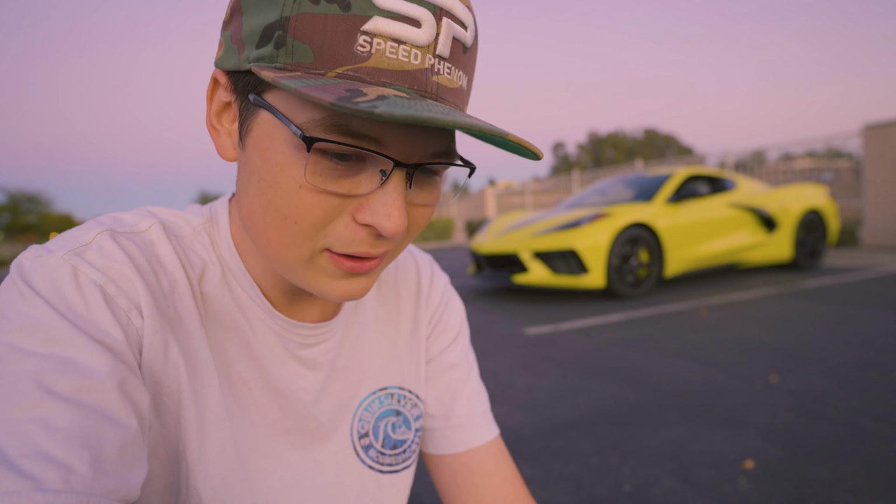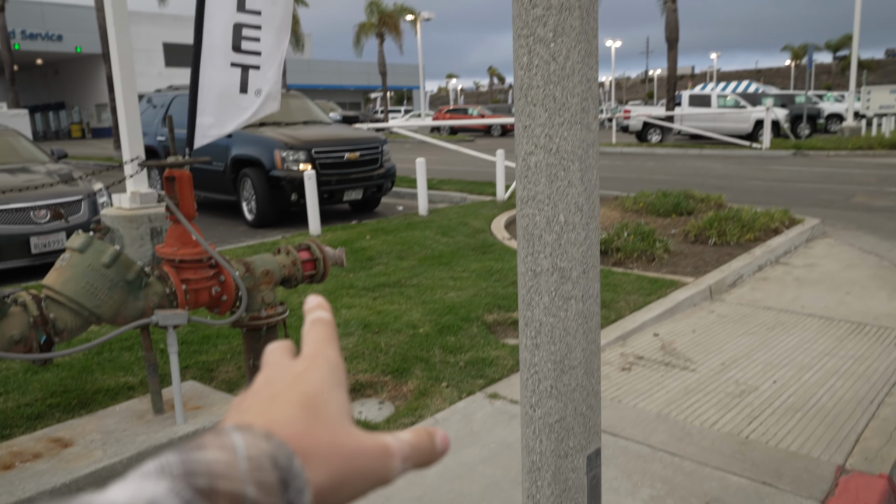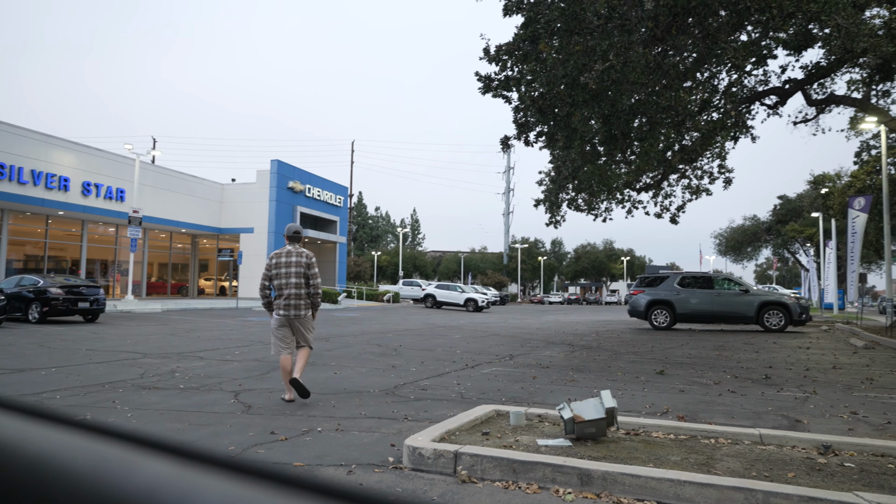But this is what people are experiencing here in California. You call so many dealers, and the prices are just insane. 14 people on their list. They want $25,000 over sticker. So you know what? Let's head over to the next one.